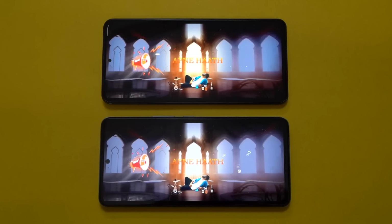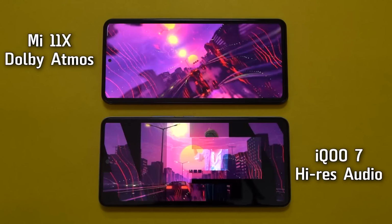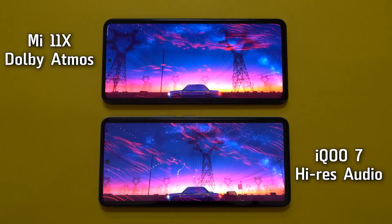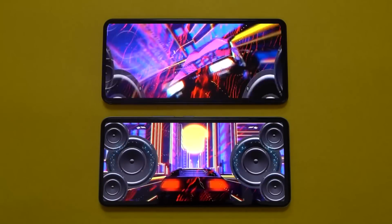And as for the audio output, both phones come with stereo speakers, with the Mi 11X featuring Dolby Atmos support while iQOO 7 features high-res audio support. Here's a quick sample for you to judge. Let me know which one do you think sounds better.